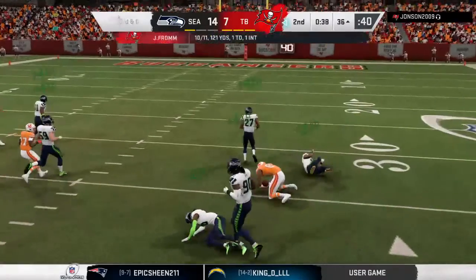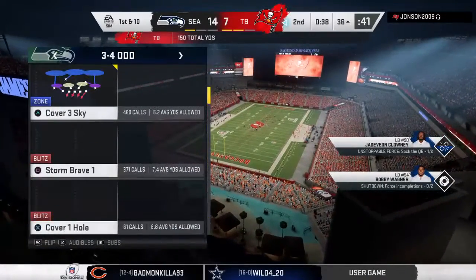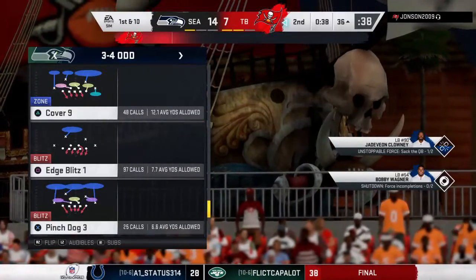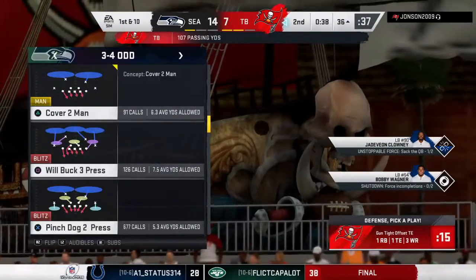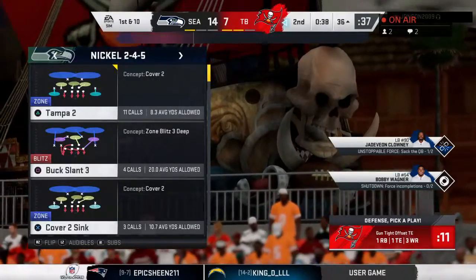Oh, he got position on him, and he pulls it in. Now the Bucs going to use the first of their timeouts as they stop it here with just under 40 ticks to go in this first half. 1st and 10 at the 36-yard line.